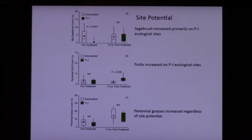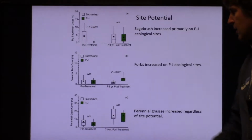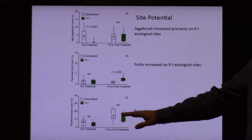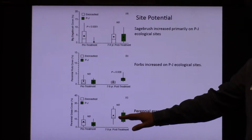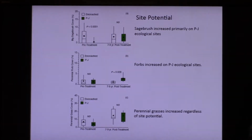We can also look at this with grasses. The grasses really didn't change. Overall, grasses changed after 7 to 9 years, but these two different types of ecological sites didn't differ in the pre or the post. So that gives us a little bit more understanding of how different ecological sites might be operating.